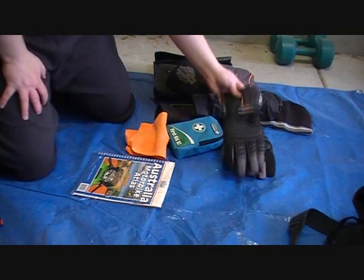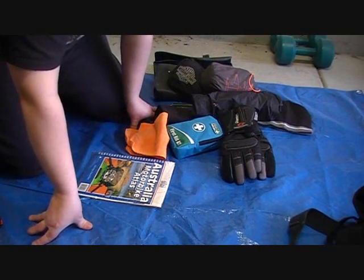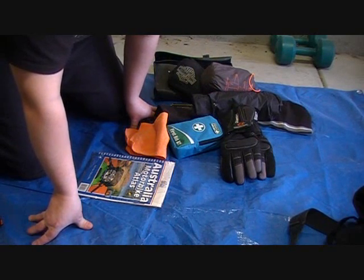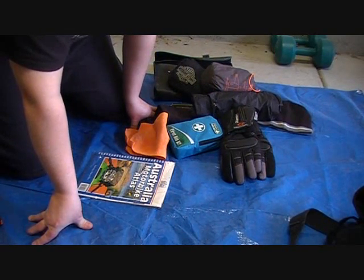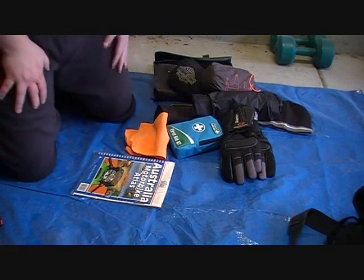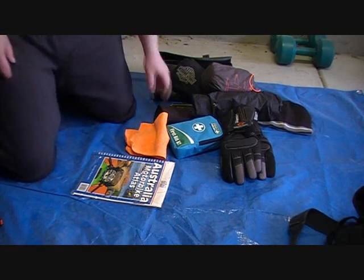An extra pair of gloves, because springtime in my part of Australia is very unpredictable. So I carry some windproof ones as well as some waterproof ones, and the waterproof ones are also really good for keeping out a lot more of the cold than the other ones are. First aid kit, always important to carry a first aid kit no matter what.